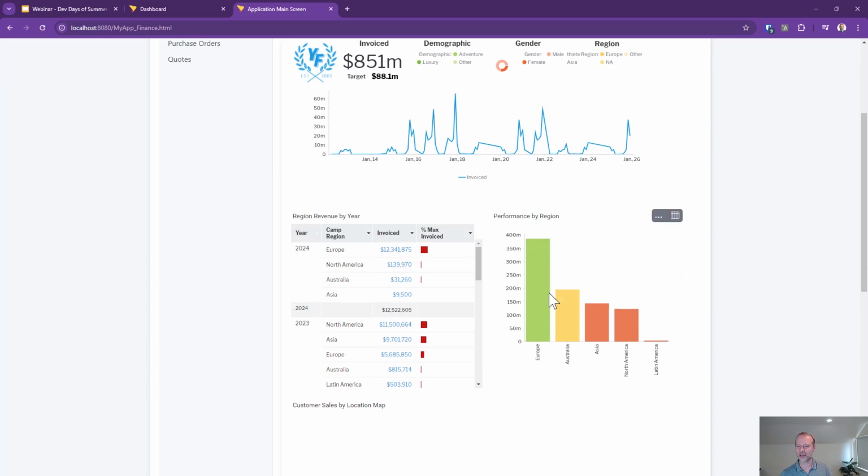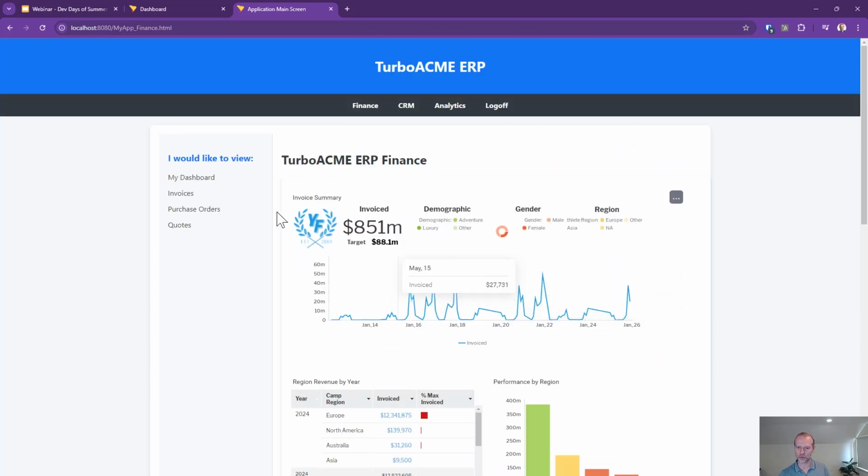And of course, there are other changes we could make. We could, of course, remove that little shadow there. But that's just a matter of styling. All right, so now let's look at a couple of other things.